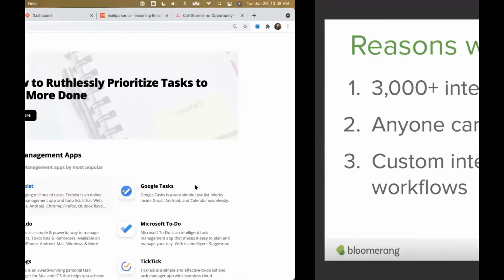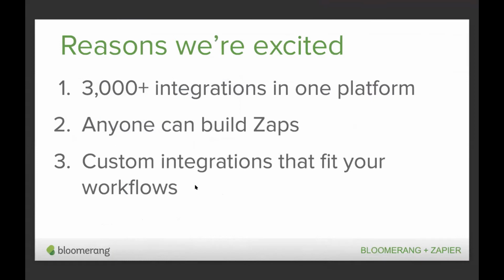So the second reason why we get excited about Zapier is that it really was designed for anyone to build integrations. You don't need to know how to code to build a Zap. Anyone can build and maintain integrations, and we're going to walk through a couple of demos today so you can get a feel for what this process looks like.